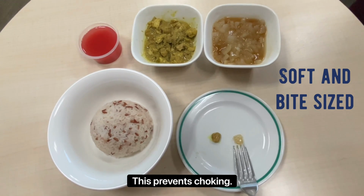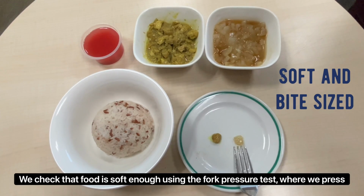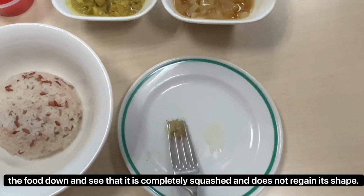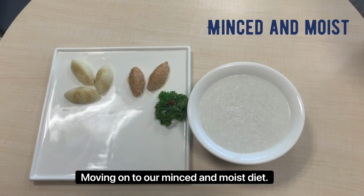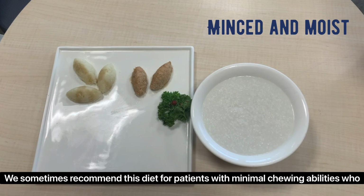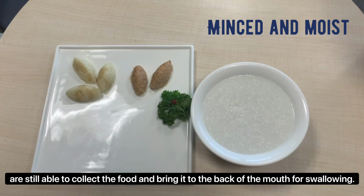This prevents choking. We check that food is soft enough using the fork pressure test, where we press the food down and see that it is completely squashed and does not regain its shape. Moving on to our minced and moist diet. We sometimes recommend this diet for patients with minimal chewing abilities who are still able to collect the food and bring it to the back of the mouth for swallowing.